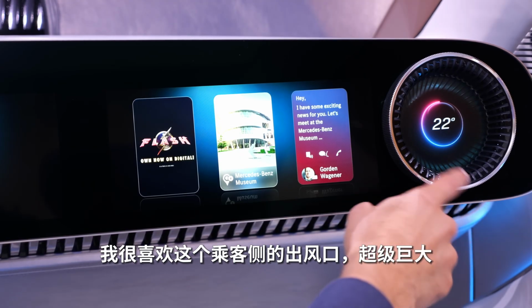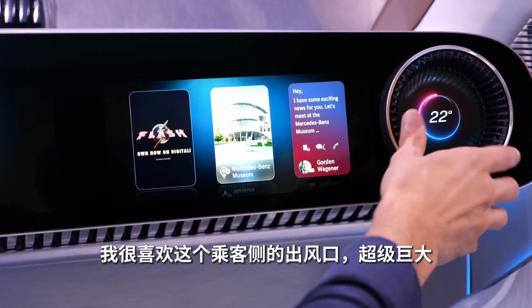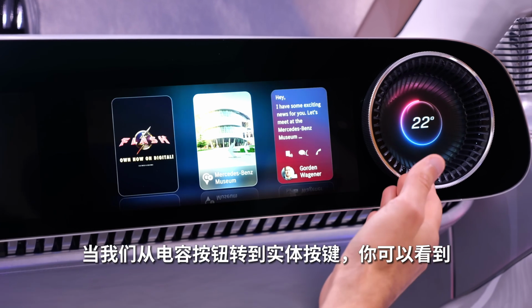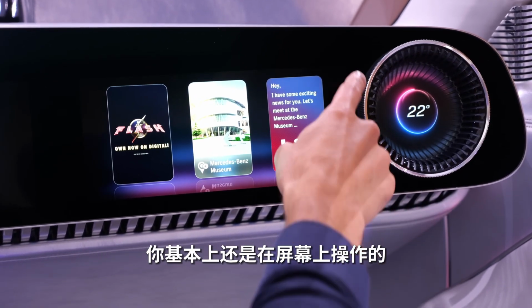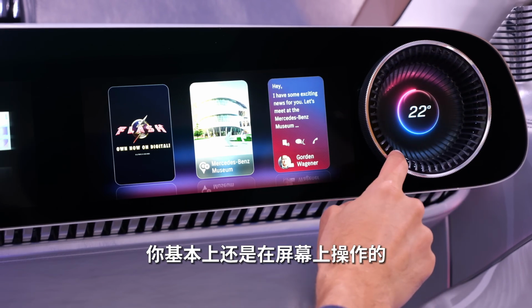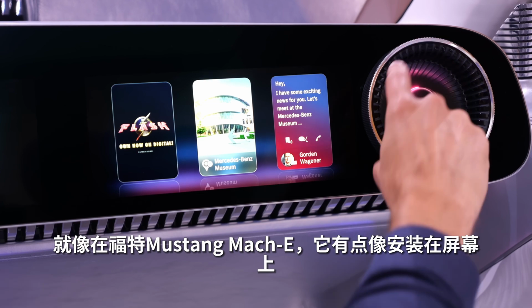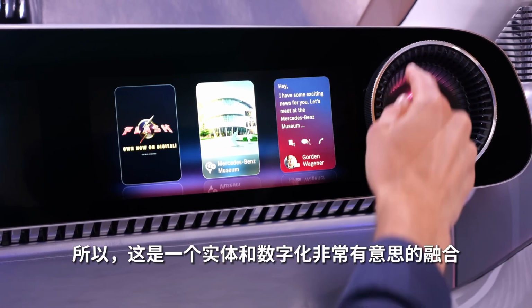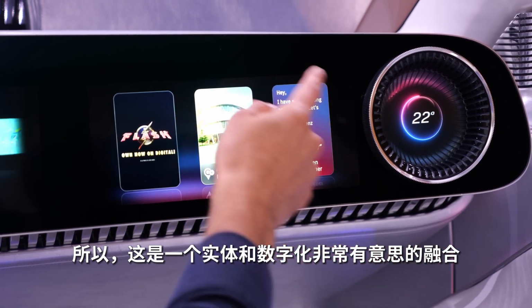I would love when the passenger really gets this passenger vent and you can actually also turn it, also in this huge styling. That would be a turn of events, right? When we go from hashtag capacitive BS to real things, you can see you will basically control it on the screen, but like in a Ford Mustang Mach-E, this is kind of mounted on the screen and would have the function as you would use your finger on the screen. So it's a very interesting blending of analog and digital world.